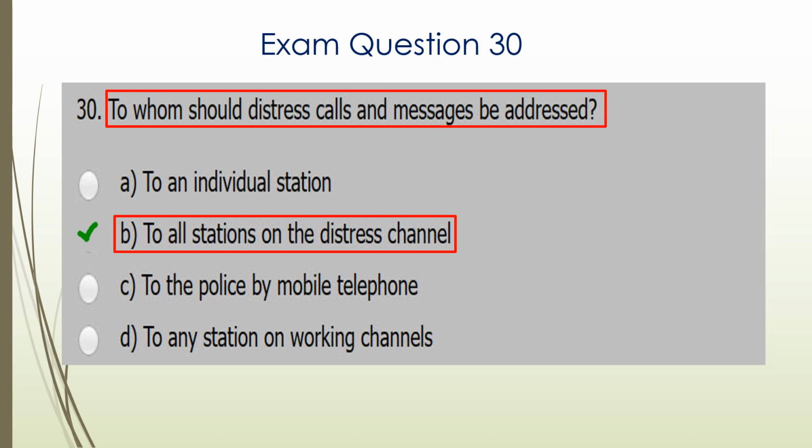Question 30. To whom should distress calls and messages be addressed? They should be addressed to all stations on the distress channel. B is the correct answer.